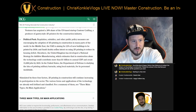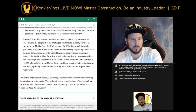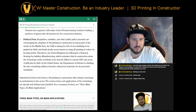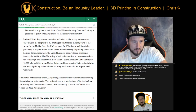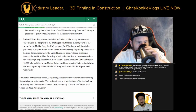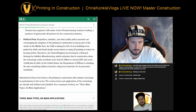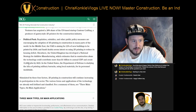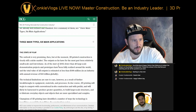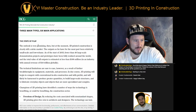In the Middle East, the UAE is aiming for 25% of new buildings to be printed by 2030. Wow. Housing deficit. Yep. Yeah, they keep doing that. Annual GDP, eh? Create 15,000 jobs by 2025. So this is the one thing, right? So 3 main types, 6 main applications.